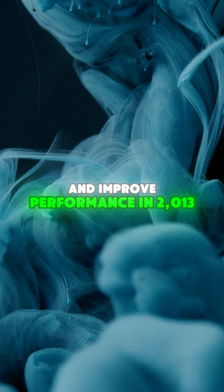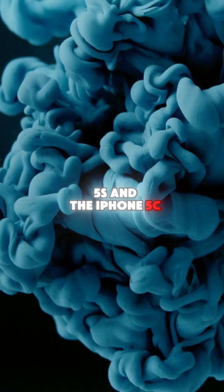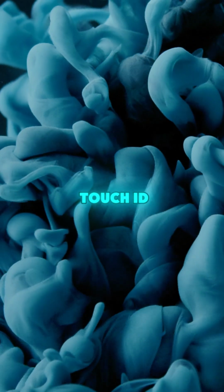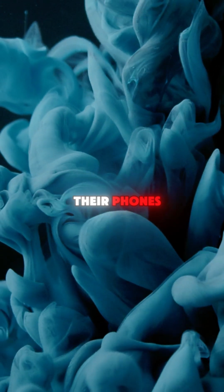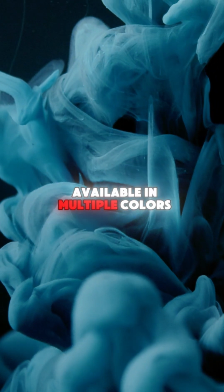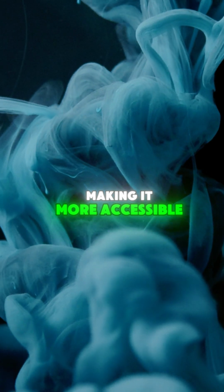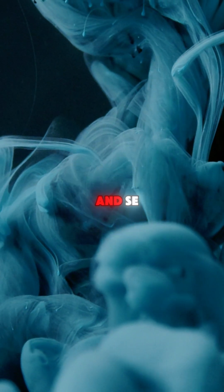In 2013, Apple released the iPhone 5S and the iPhone 5C. The iPhone 5S was the first to introduce Touch ID, a fingerprint sensor that allowed users to unlock their phones and make secure payments with just their fingerprints. The iPhone 5C was available in multiple colors and had a lower price point, making it more accessible to a broader range of people.